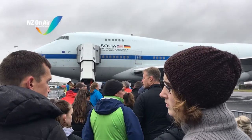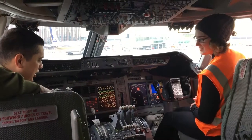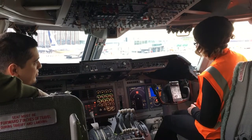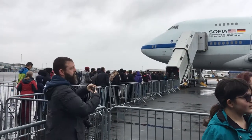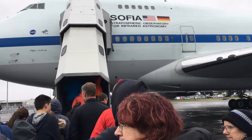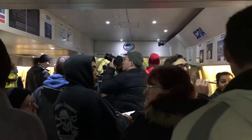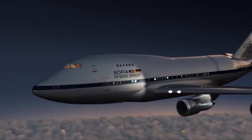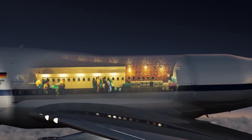Crowds of science buffs checking out the NASA flying observatory called SOFIA. These visitors are just some of the lucky 4,000 out of almost 20,000 people who applied for Saturday's open day at Christchurch Airport. The name SOFIA stands for Stratospheric Observatory for Infrared Astronomy, with a telescope studying the infrared spectrum of distant stars. The Boeing 747 carries a telescope up to around 40,000 feet for a clear view.